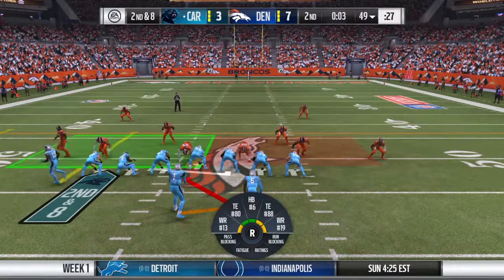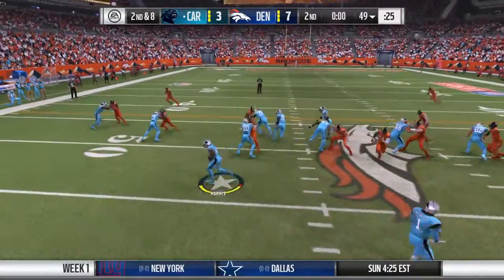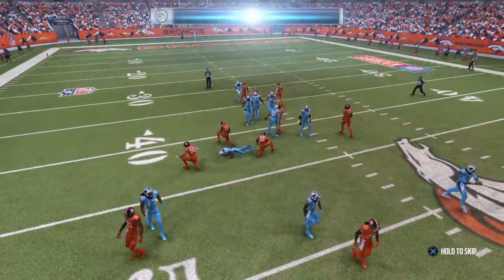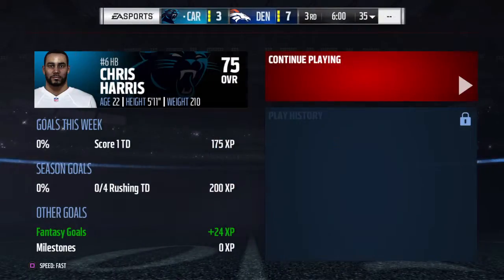And that changes the playbook a little bit now for the guy calling plays. 2nd and 8. Now he's got to probably think about going to the air instead of maybe staying with the ground game. And he's going to be taken down here as that will lead us to third down.